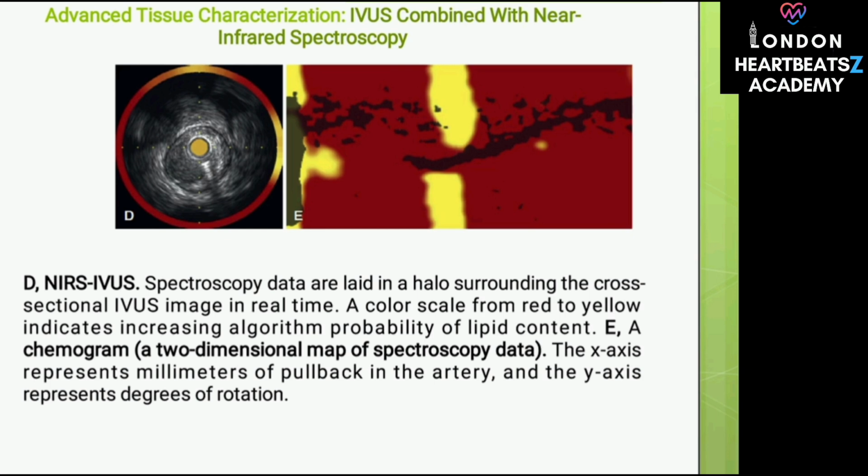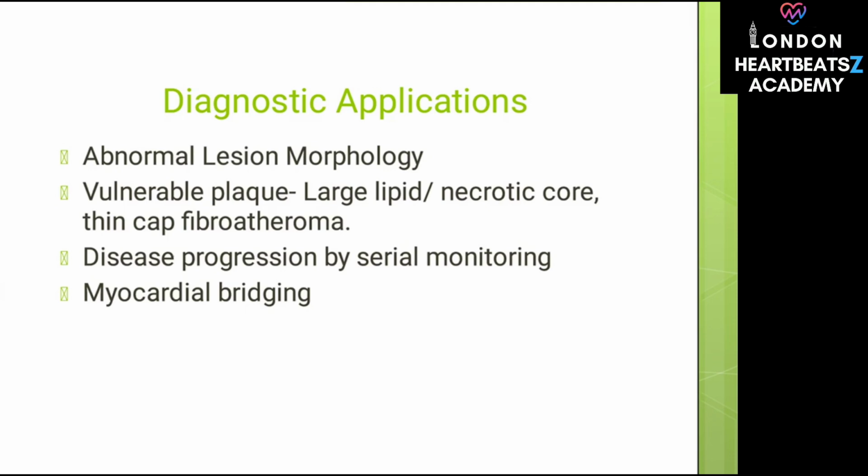Broadly speaking, IVUS is very helpful in characterizing abnormal lesion morphology in general, giving us a much clearer picture of the size, shape, and location of atherosclerotic plaques and other abnormalities within the vessel wall. It's particularly valuable in identifying what we refer to as vulnerable plaques, those plaques that are believed to be at a higher risk of rupturing, potentially causing a sudden and serious event, like a heart attack or stroke.